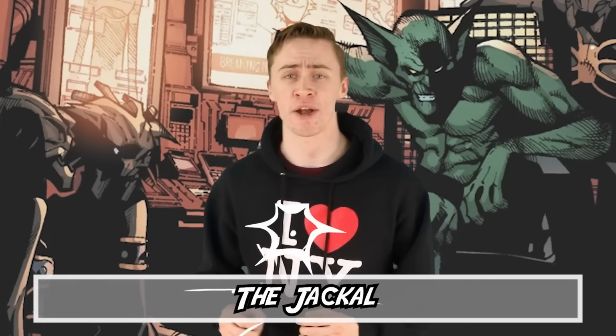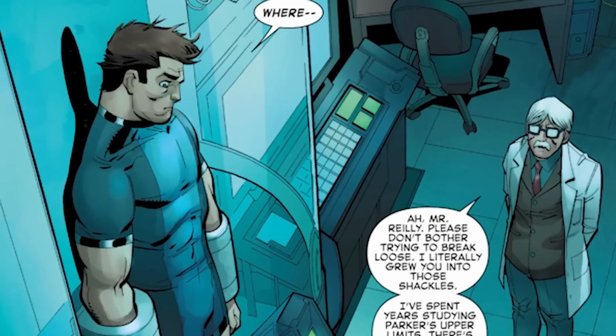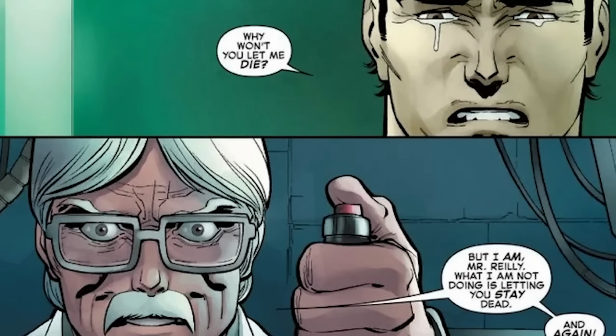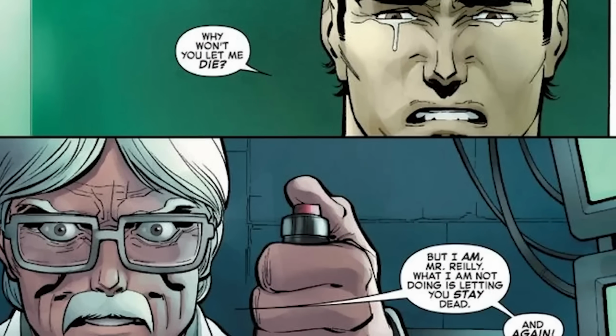Number 6. The Jackal. Both versions of Scarlet Spider have gone to the afterlife and come back from it. Ben Reilly's run-in with the End was a bit worse in my opinion though. You see, after his initial departure from life thanks to clone degeneration, he was brought back to life by his own creator, the Jackal. But not just once. No, the Jackal brought Ben Reilly back 27 times, meaning he met the afterlife 27 times.